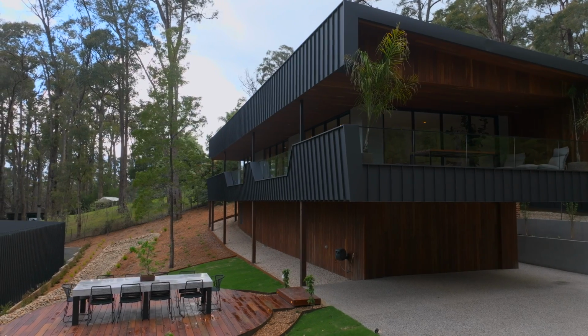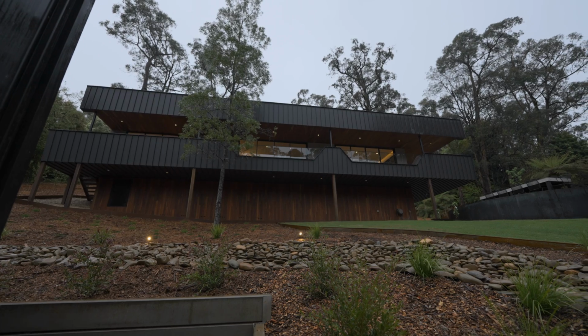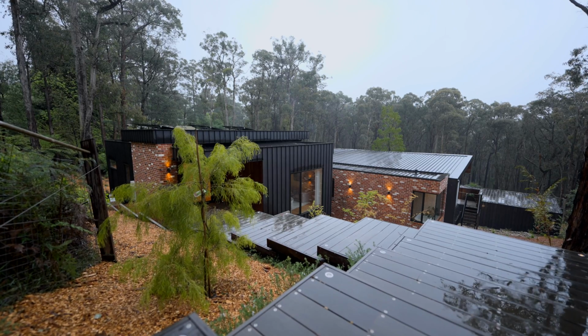This project's different to other projects I've walked through because it really has a sense of home. It's one thing to be satisfied with a project, but you can lose a sense of where you are because you're mesmerised by the whole project.